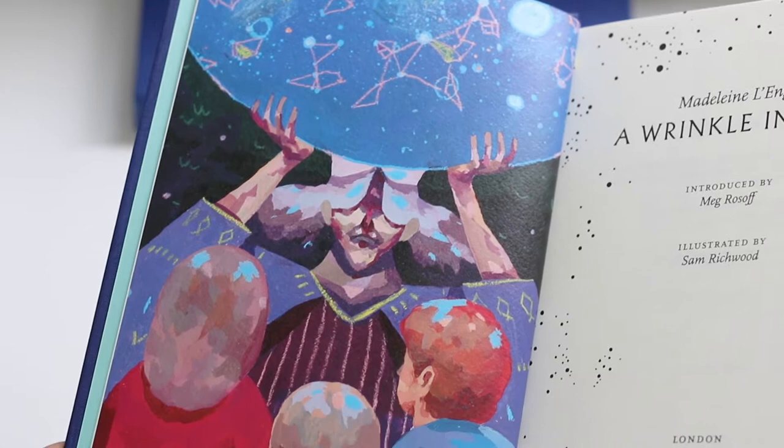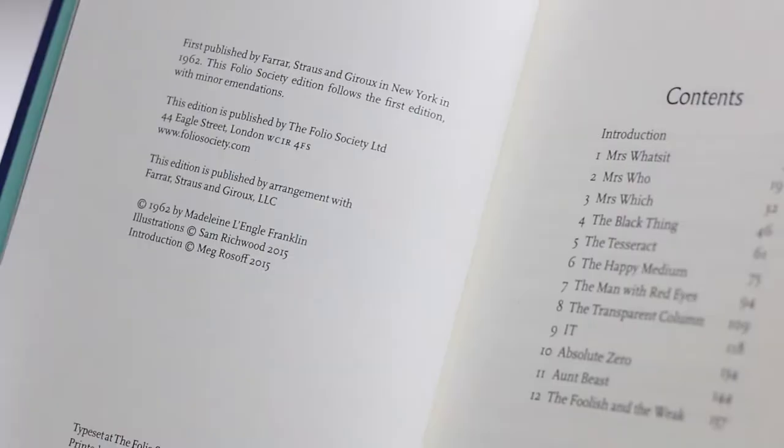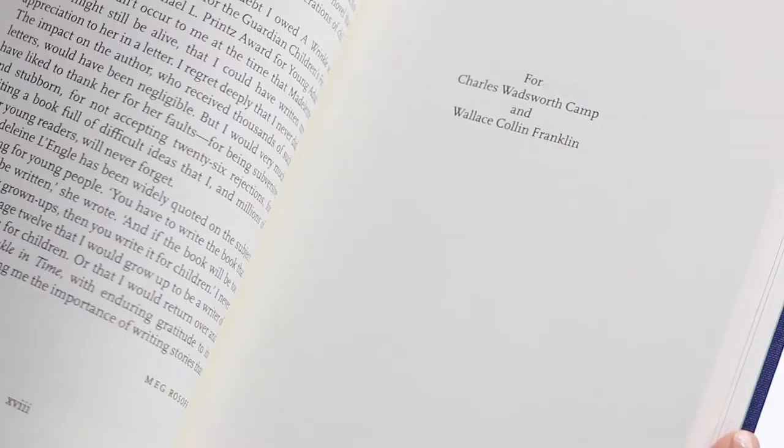I haven't read A Wrinkle in Time, but this book is on my 2018 TBR, so I'll be reading it soon, gladly. I really enjoy the idea of reading a children's classic that deals with so many interesting themes.